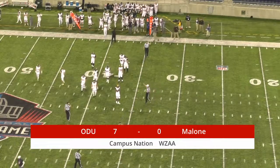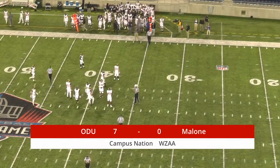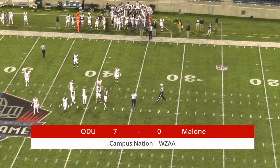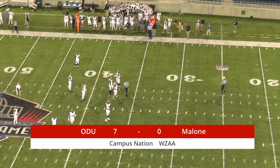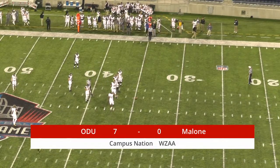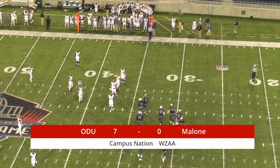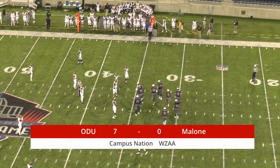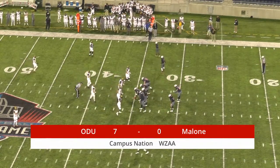So Malone takes over on offense. John Iacusi, who is the senior quarterback, is 53 completions on the season for 879 yards and 4 touchdowns. So he's had a nice start to the season here. And they're going to come right out in formation, 2 receivers to the left. Looks like it's going to be 2 to the right. High Dominican, a 4-2 defense.